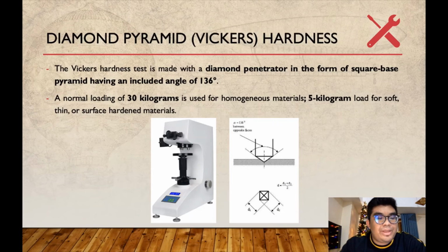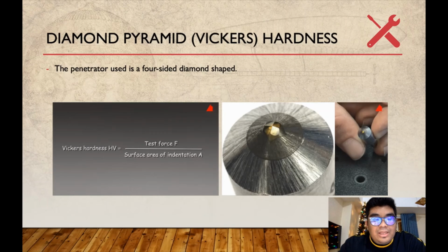Next is the diamond pyramid hardness, or pyramid hardness testing, most commonly known as the Vickers hardness test. The Vickers hardness test is made with a diamond penetrator in the form of a square-based pyramid having an included angle of 136 degrees. A normal loading of 30 kilograms is used for homogeneous material, and a 5 kilogram load for soft, thin, or surface hardened materials. The penetrator used is a four-sided diamond shape.